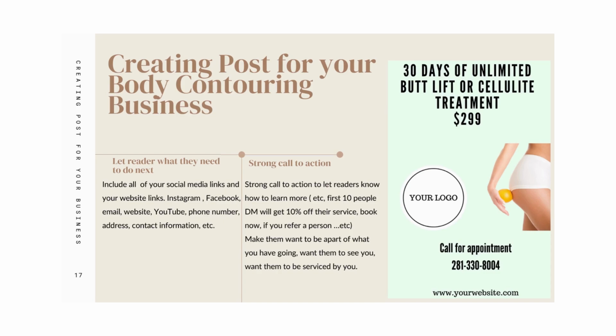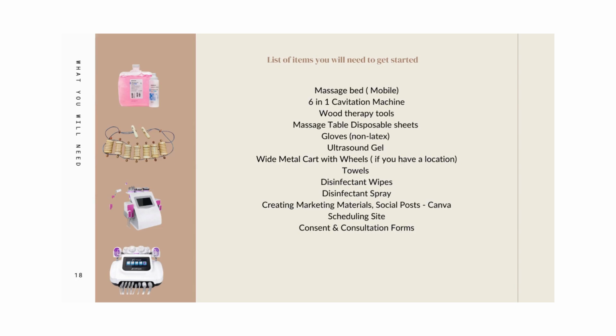So this is the list of items that you would need. I'm also going to input a link or information on the vendors that I use in regards to any device that I use. So I mentioned earlier, these are the two devices that I always use, my S-shaped machine as well as my 6-in-1 cavitation machine.